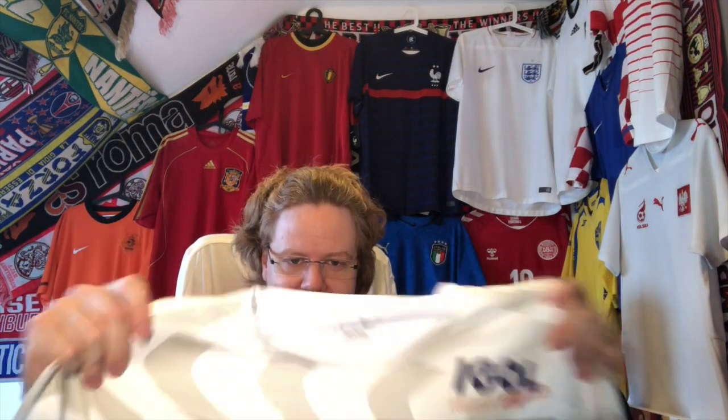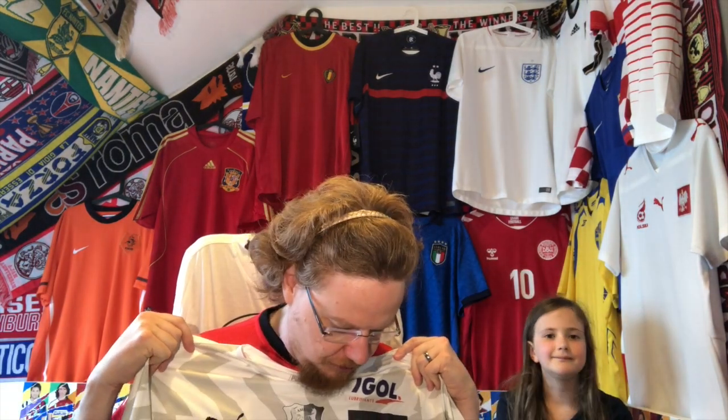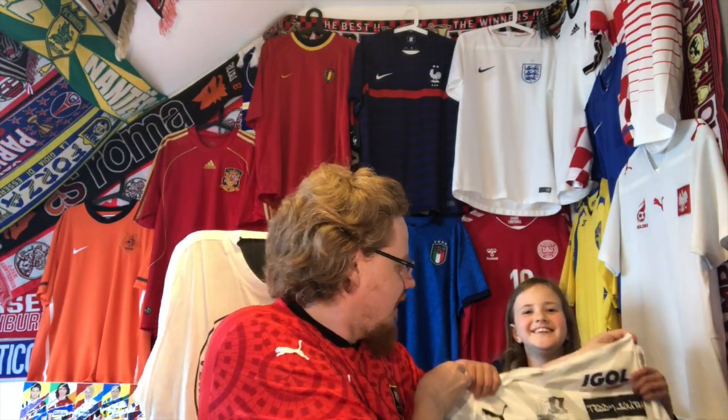Licorne, I think, in French. "Fier d'être Amiens noir" is written here. I guess this means proud to be from Amiens. So yeah, I think it's overall not a bad jersey. It's actually quite an interesting jersey, I have to say. So yeah, I'll let you hold it.